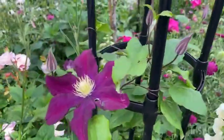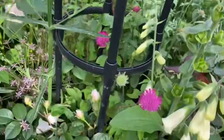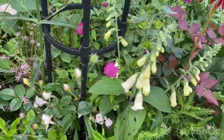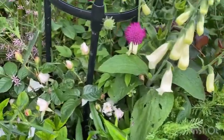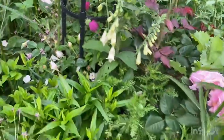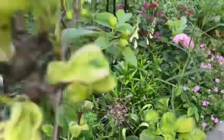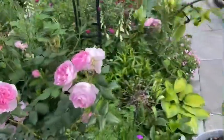Nice clematis here. I suppose I have a Generous Gardener climber rose there, but it's all crowded over. Far too crowded. Let me show you. Let's have a look over here.